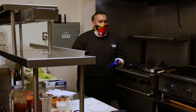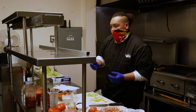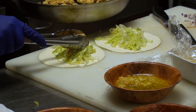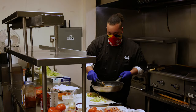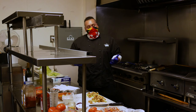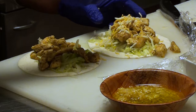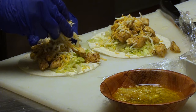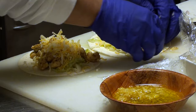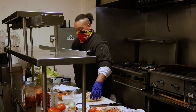now it's time to assemble. Start off with a little bit of lettuce. Then you want to add your chicken. Some people like cheese in their tacos. I prefer cheese in my taco, so I'm going to add a little bit of shredded cheese to it, right on the chicken, so the heat will melt it a little bit. And you want to fold it together. For presentation, I'm going to go ahead and stick it.